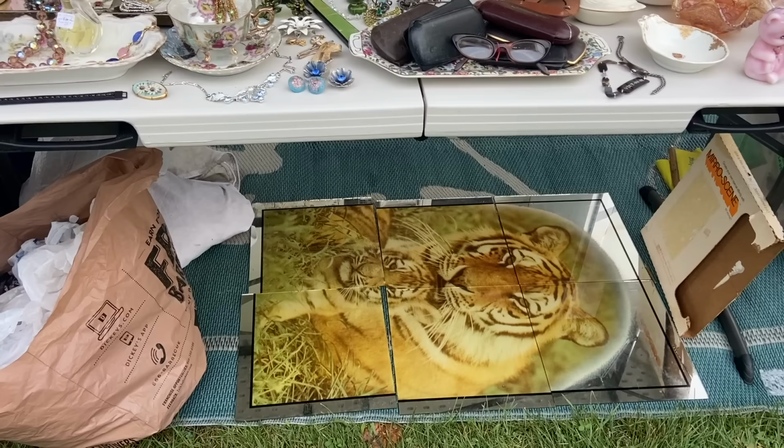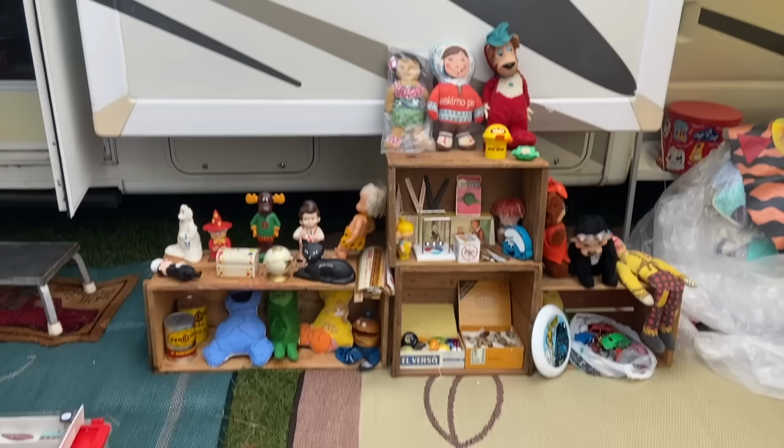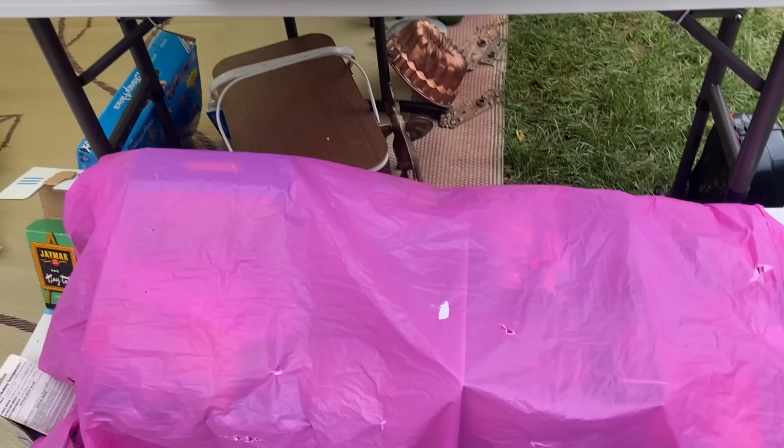I finally uncovered these. These are a lot of the character dolls, and there's a few rubber face and a few plushes that are left. I feel like I have a few more somewhere. This is all paper stuff, and we are having sprinkles still and could have some dew point over the night, so I'm keeping this covered for the most part.